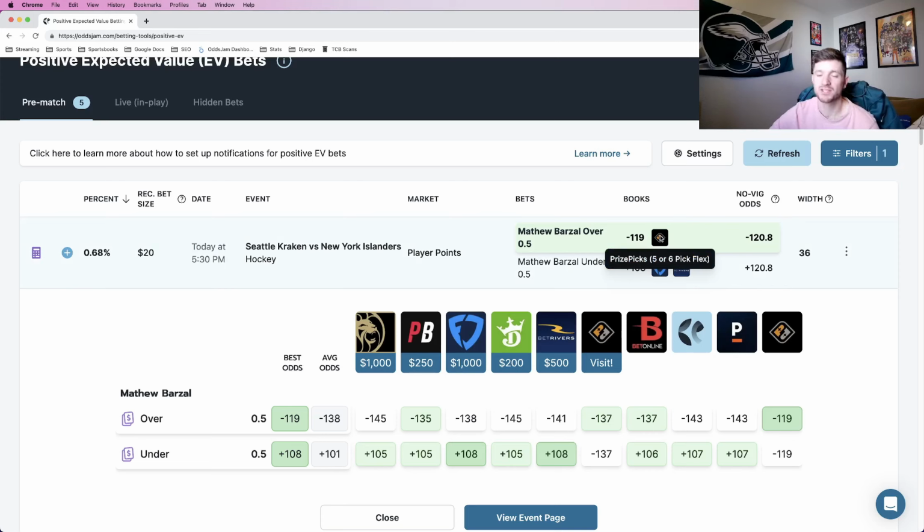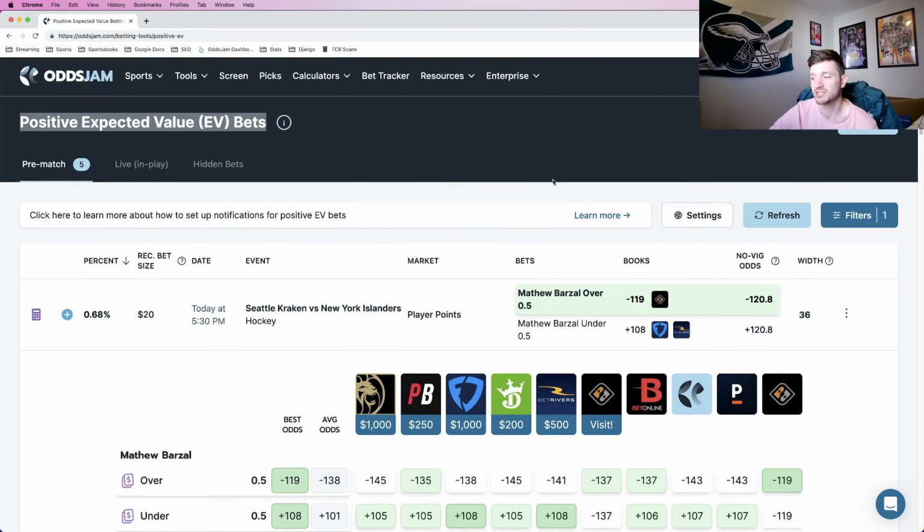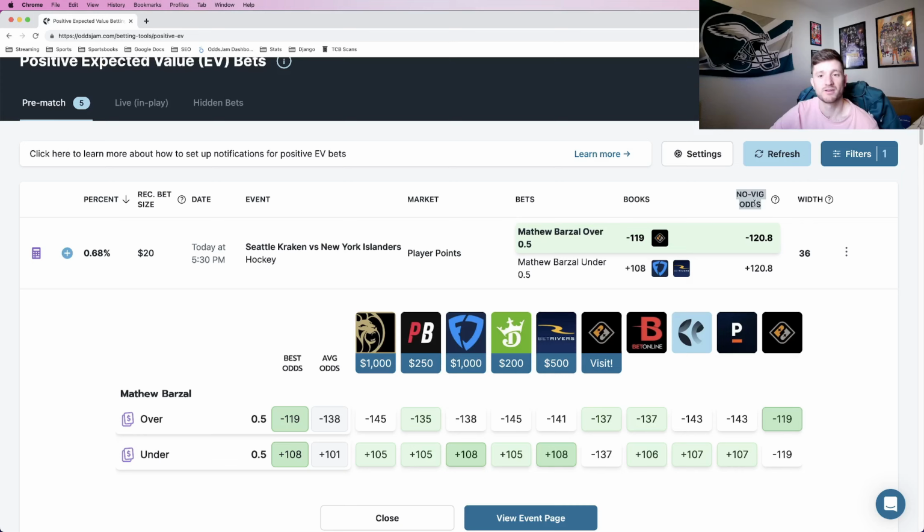So the strategy with PrizePicks basically is if you are able to find a player prop that has an implied win percentage above minus 119, that would be a profitable player prop to add. And that's exactly what the OddsJam positive expected value page does. It pulls odds from the historically sharpest sportsbooks in the world, removes the vig using a weighted average, and kind of spits out these odds that you see here.